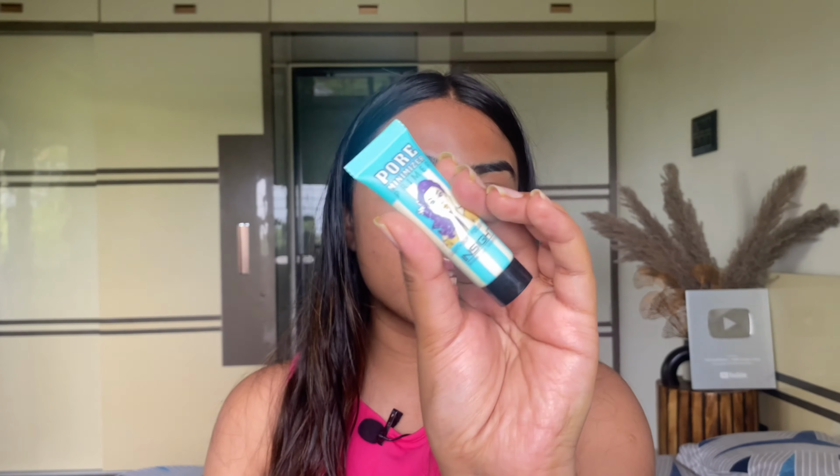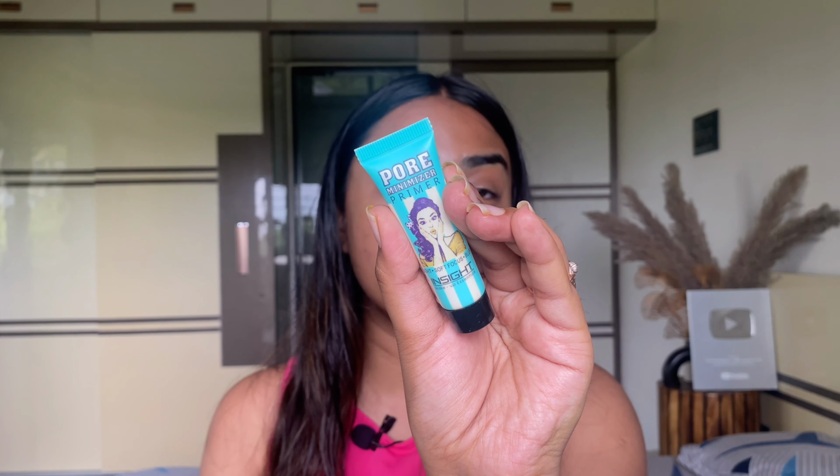She directly started off by dotting the products, but I need to prime first. So for that I'll be using the Insight Pore Minimizing Primer. I really like this primer. You can see it instantly blurs the areas where I've applied it, like right here. Just see, it just blurs them out, and this stuff just comes for like 100 rupees. You can also get the same in a bigger packaging, which is I think 200 rupees or 250 rupees. This stuff is real good, guys. So yes, that's my priming step all done.